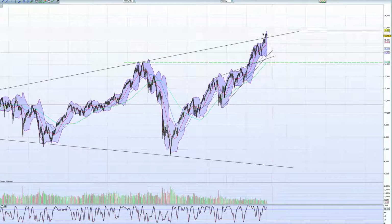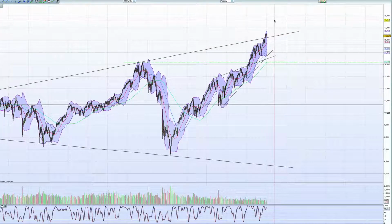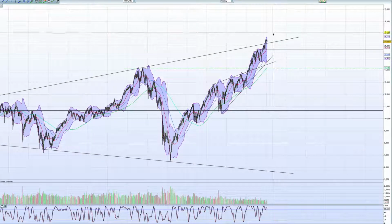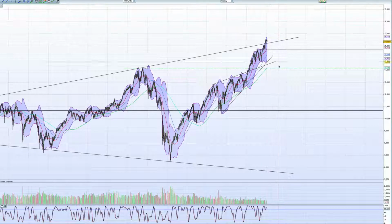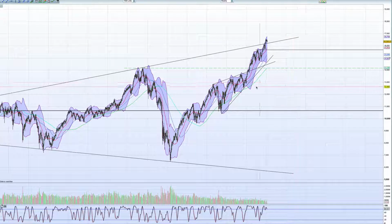I would be very, very careful, because the way you have to look at it is the odds of this thing going to 17,000 or 18,000 or 20,000 are probably just as good as this thing coming down all the way to 14,000 or maybe even 12,000.